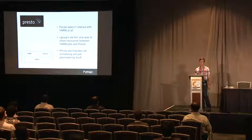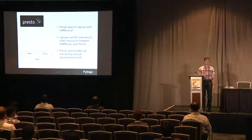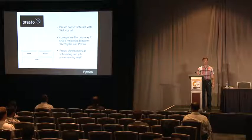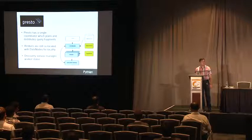Presto is really new. Presto does not play with Yarn at all. Presto just sits on its own. It does its own thing. And this is obviously a big minus if you have a relatively resource-constrained cluster and you want to be able to use it as fully as possible. So you can try to get into some C groups and stuff like that, but ultimately, this is a big downer from a deployment operations perspective.